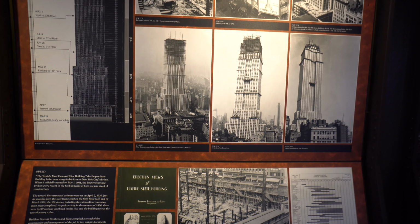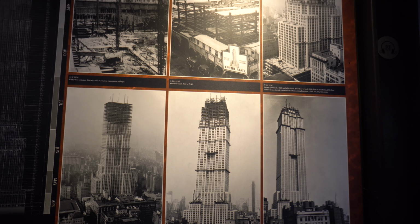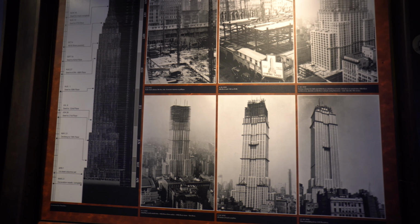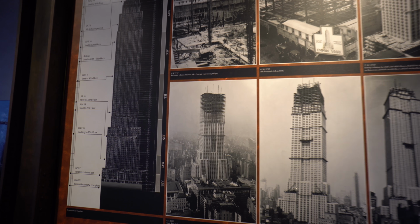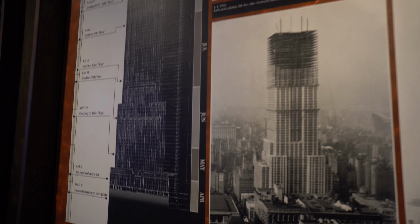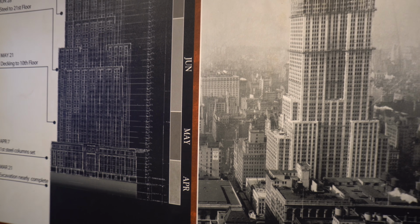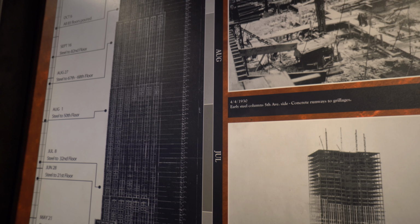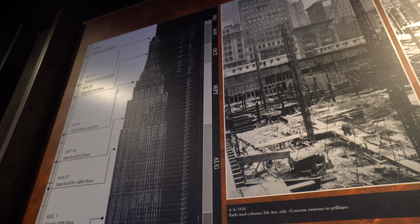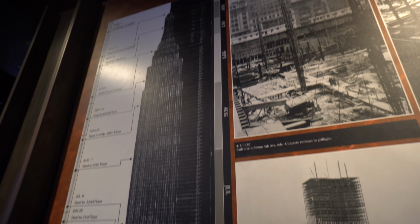It's actually pretty cool. I didn't realize it's really not that old. 1931. It's not even 100 years old. Right. It's kind of neat. It gives you a timeline from like when they started. So the base was April, May, June, July. I mean, it's insane. Basically, almost took them a year just to erect the steel.